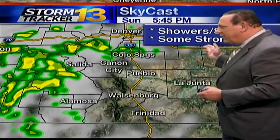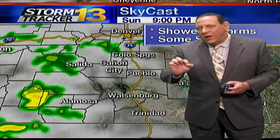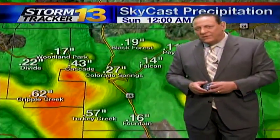More showers and storms. And again, the main threat is for heavy amounts of rain because after all, it's still the monsoonal season. So showers and storms are possible. Some of these could be on the strong side. Watch out for some small hail and gusty winds as well as we go through the afternoon. And the bulk of what we see is once again to the west of I-25, south of I-70. Skycast precipitation predictor: if you find yourself underneath one of the thunderstorms, we'll see heavy amounts of rain, possibly in pretty short amounts of time.